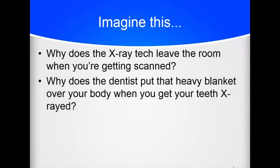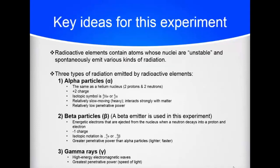For example, have you ever wondered why the X-ray tech leaves the room when you're getting your X-rays? And why the X-ray tech is standing behind a wall that, while you can't tell it by looking at it, is probably lined with lead? Or why the dentist puts that big heavy lead blanket over your body when you get your teeth X-rayed? Or why you don't want to get too many X-rays every year? Well, we'll explore those issues in this lab.